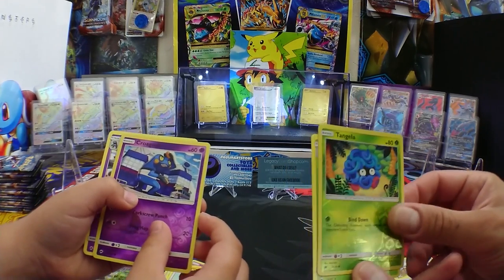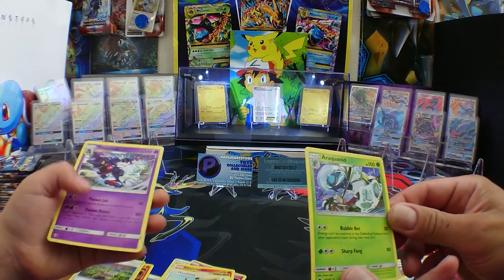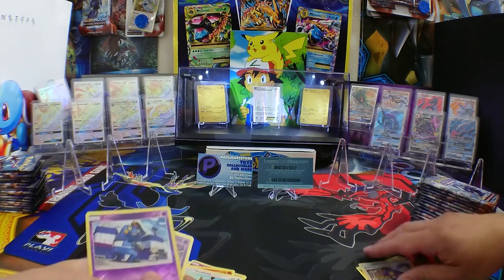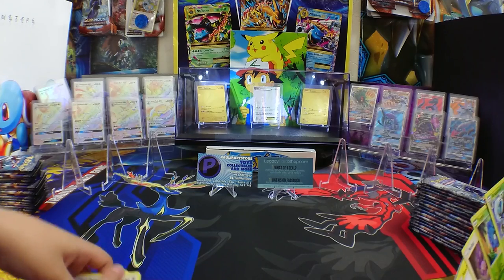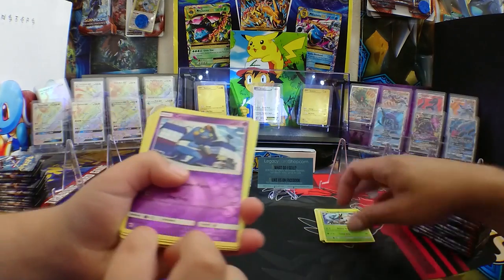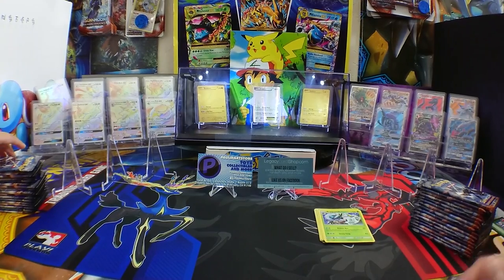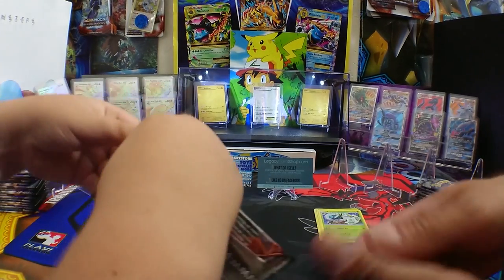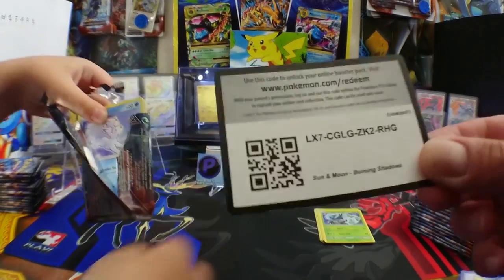So these were both reverse commons. Oh, this. Okay. Croagunk. Tangela. And Toxicroak, rare. Dang it, you beat me on that pack. No? Because we didn't get a reverse rare, because the ones with the circles are not reverse rares. Fine. All right, let's get going. I'm going to kick your butt, little buddy.